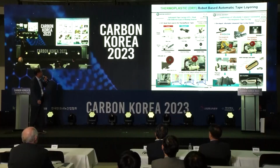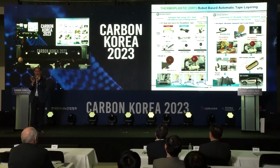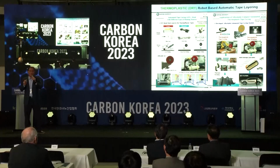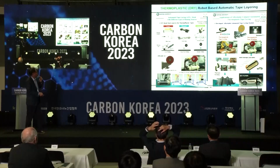So in our lab, in our center, we've been developing this, the red one, that is a head. Commercially it is available, but each one easily reaches $1 million. That way, our company cannot use that. So the purpose is that we develop affordable, reasonable machines, which was very successful, using thermoplastic tape layering.